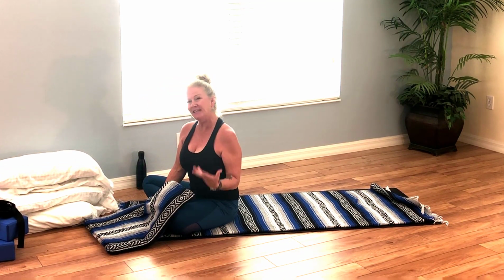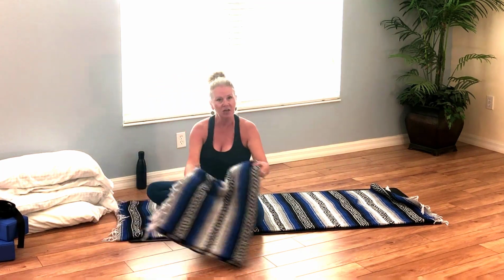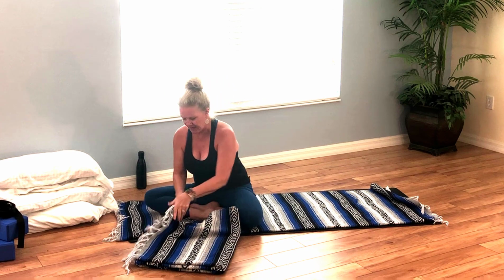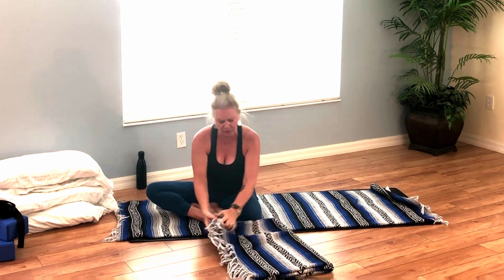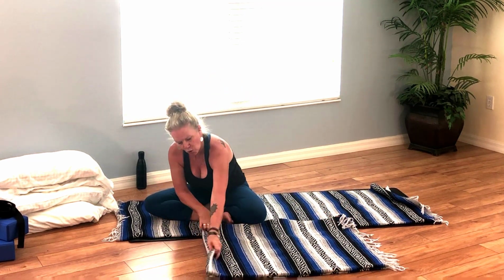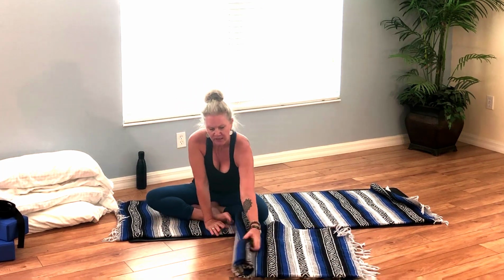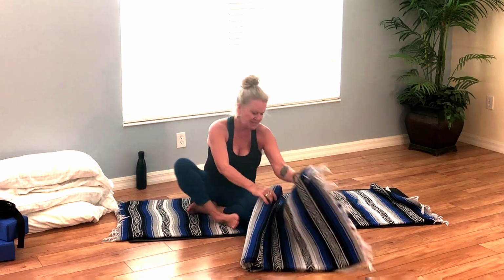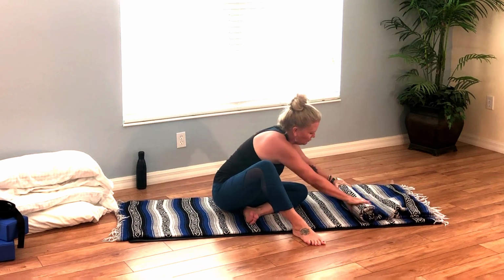And again, everybody's different, so you may find this works for you or maybe not. But let's lay this blanket out, and perhaps your blanket is folded something like mine. What I would like you to do is take the folded edge of the blanket, not the tickly fringy part, and begin to roll it up. You're going to roll it up a little bit, maybe 2 or 3, not too big unless you want an extra boost for your neck. And place that blanket right there at the top of your mat where your head will be resting.